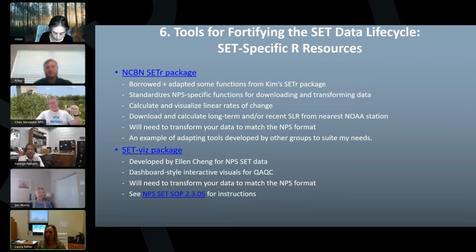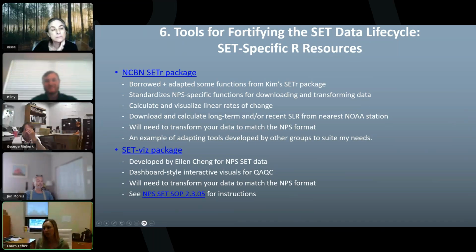I also included some functions for steps that are important for us, like calculating and visualizing linear rates of change and downloading NOAA data and getting long-term or recent rates of sea level rise from the nearest NOAA station.